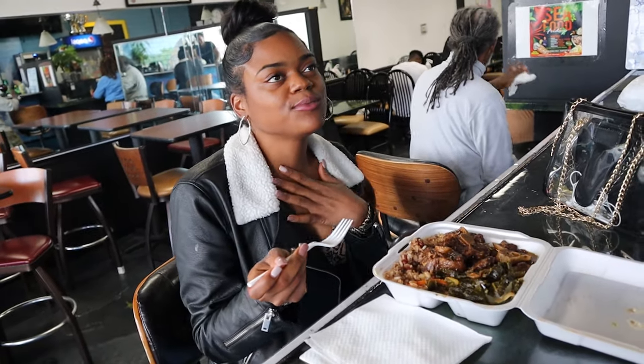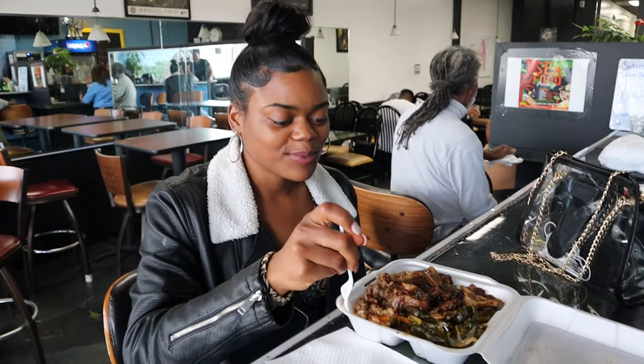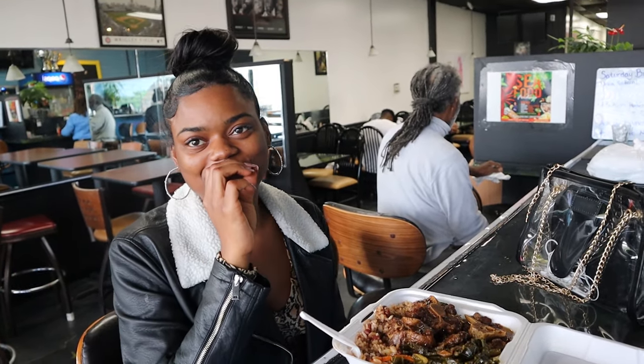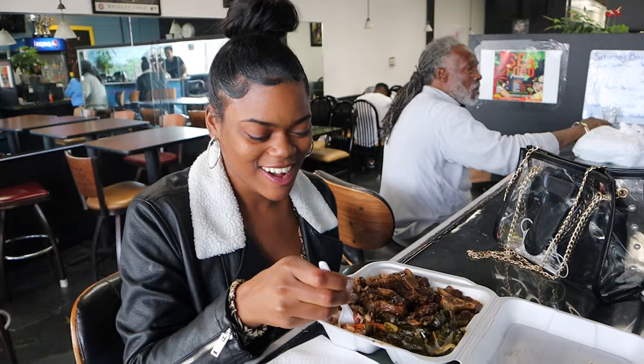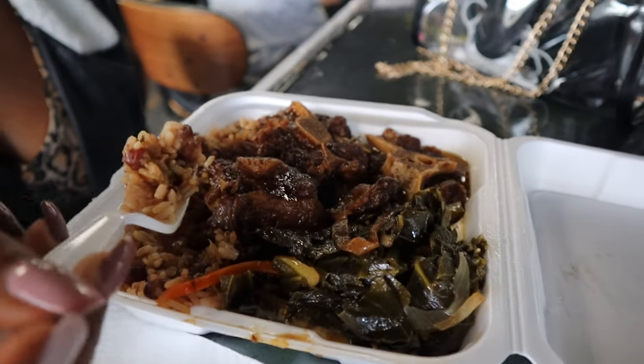Some rice and peas. Let's see what you get in that white. It tastes really good. What hit you first? The seasonings hit me first. Then the chicken hit me. Well, not the chicken, but the oxtail, right? The oxtail, there we go. Hey, it's so good. You don't know what meat it is, the oxtail. But it's really good because I'm happy right about now.